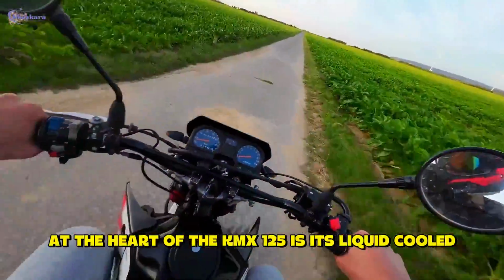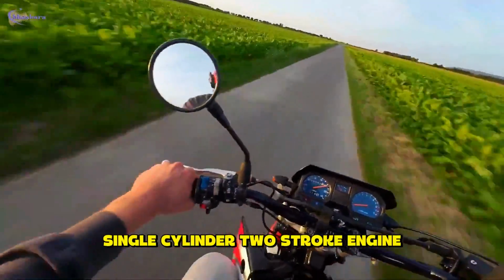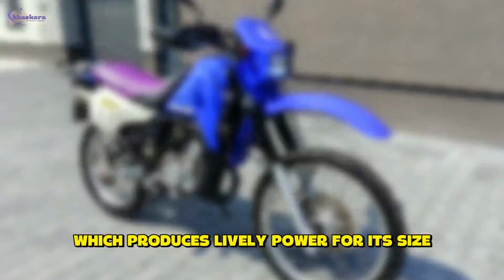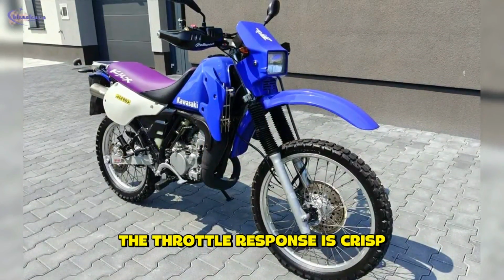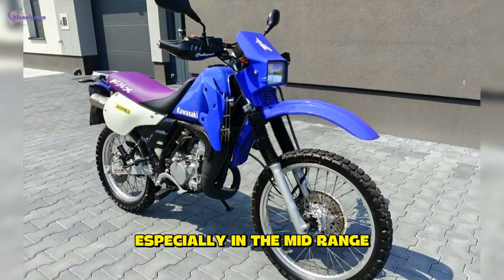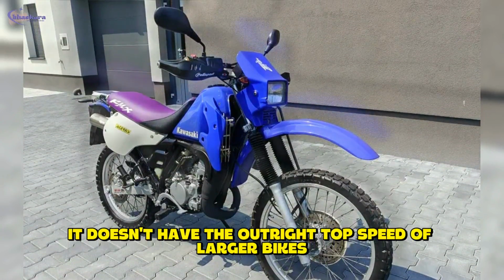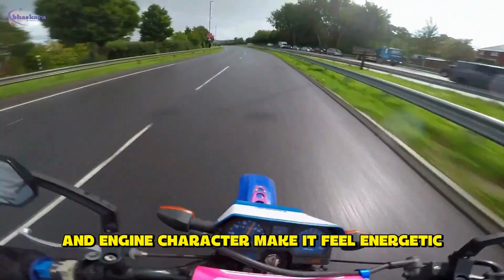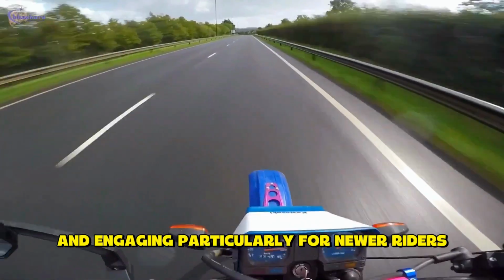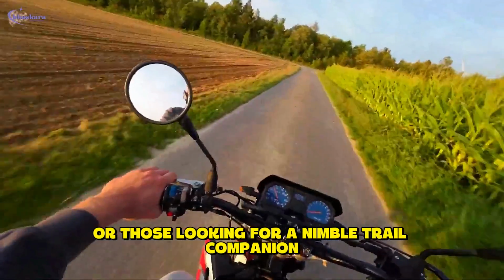Performance. At the heart of the KMX125 is its liquid-cooled, single-cylinder, two-stroke engine, which produces lively power for its size. The throttle response is crisp, allowing for quick acceleration, especially in the mid-range. While it doesn't have the outright top speed of larger bikes, its lightweight frame and engine character make it feel energetic and engaging, particularly for newer riders or those looking for a nimble trail companion.